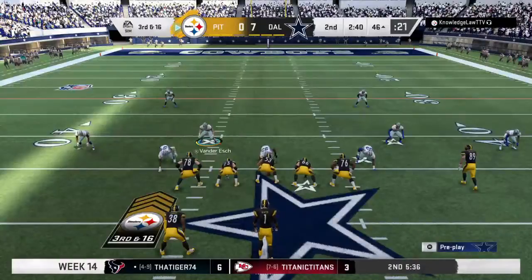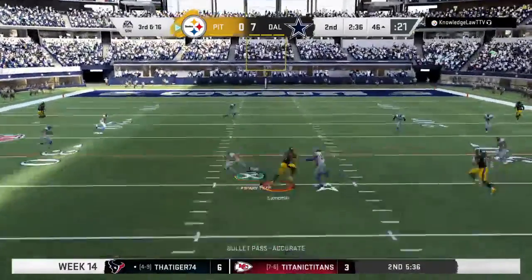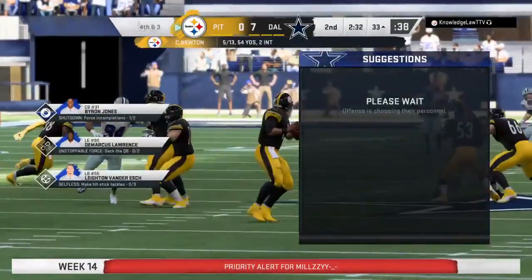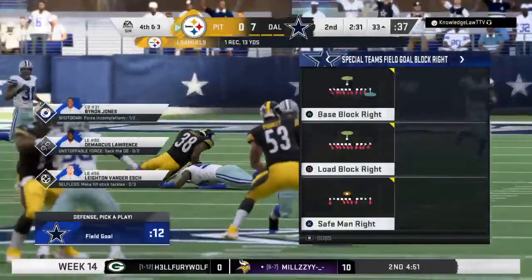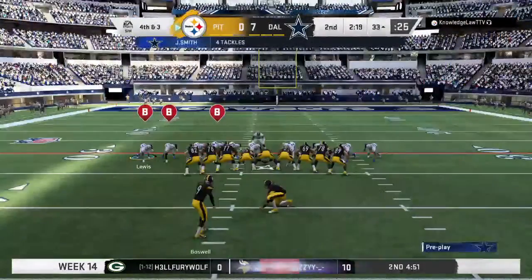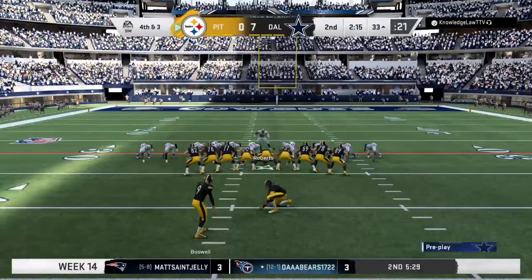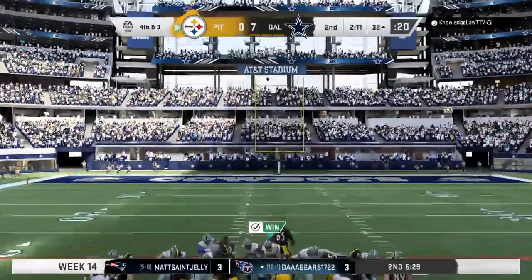This is 3rd and 16. Newton gets this to his running back. That's Jalen Samuels. And he's going to be stopped here a few yards short of the first as the tackle is made at the 33. I know most of the time when the ball's in the air, you're thinking wide receiver, tight end, but running backs, they can be a big part of any passing offense nowadays.